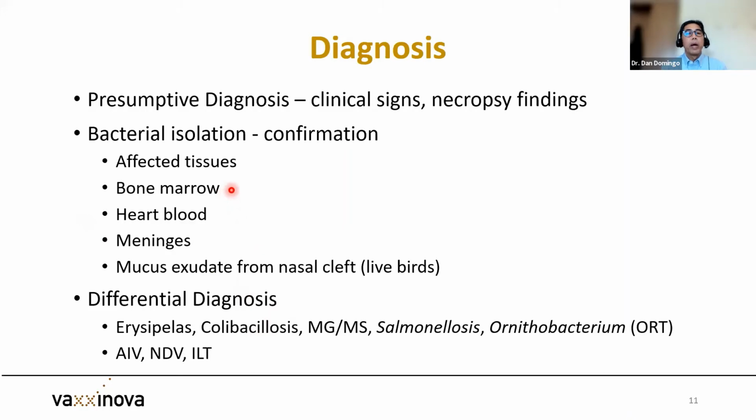And the bone marrow is one area where I usually try to go to isolate the primary causative organism. That's the one that usually, if you pick up Pasteurella multocida there, that confirms that you do have a septicemic case or a chronic case of Pasteurella. So bacterial isolation is confirmation.